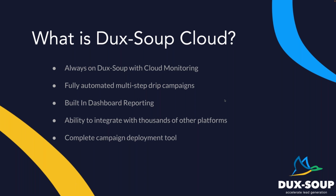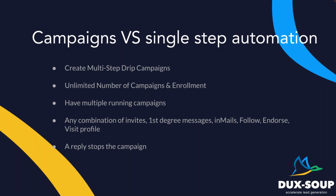It's also a complete end-to-end campaign deployment tool. So you will be able to connect things like a follow-up to your first degrees, followed by an in-mail step if you're on Recruiter, or maybe you want an in-mail, then a connection request and a follow-up, something like that. So Dux-Soup Cloud is an always-on version of Dux-Soup that also gives you access to integrations, dashboards, and the ability to create multi-step drip campaigns.